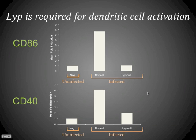The activation of dendritic cells can be measured by quantifying the presentation of two surface markers, CD86 and CD40. The LIP-null mice show severely impaired production of these activation markers compared to the normal mouse. The negative control is set at 1 to compare the infected mice to a base level of activation markers within the uninfected mouse. These data demonstrate that type 1 interferon-dependent events are not as efficient in mice that lack LIP.